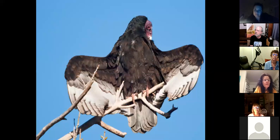The other display is the deltoid wing posture. You can see they've got their wings sprawled out. This is the one they use if they're facing the sun. You see these a lot early in the morning, especially when the sun comes up and they're trying to warm up. Next slide.